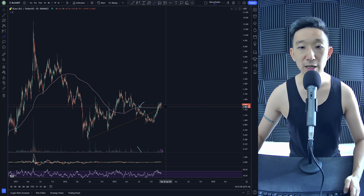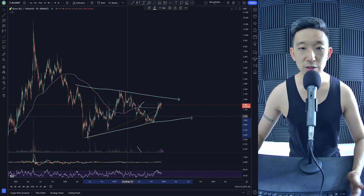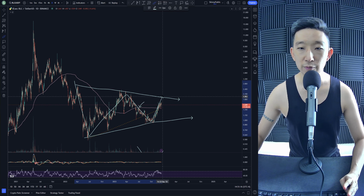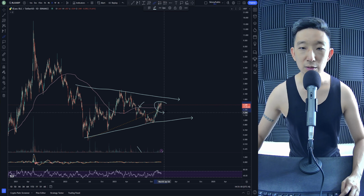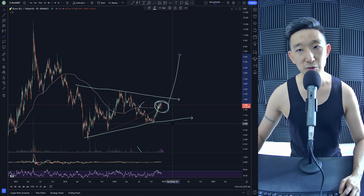Is it ready for a move back up yet? It could be though. If you look over here and view this from bullish lenses, this is an A, up for a B, down for a C, up for a D. I think we're getting an E. We're consolidating for an E. I think RLC could be about to go up.